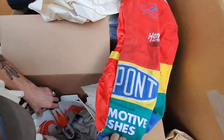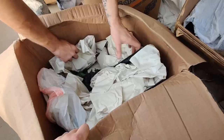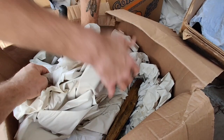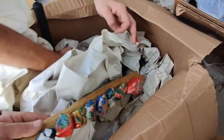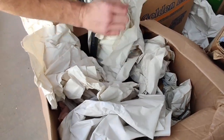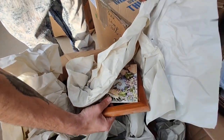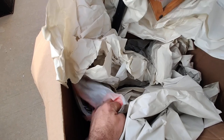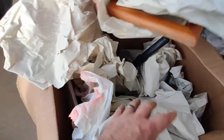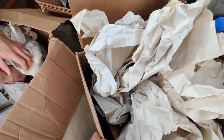This jacket's my favorite out of the whole box thus far. It's broke, but... Yeah. That's cool. That's cool. Interesting. What's that? Well, that's pretty. Okay. Little trivet. You got paperwork. Random stuff in that box. I dig it.